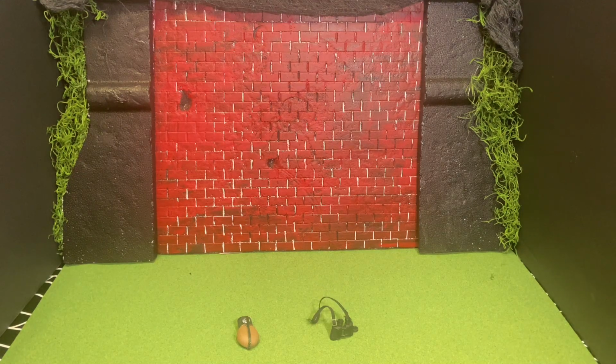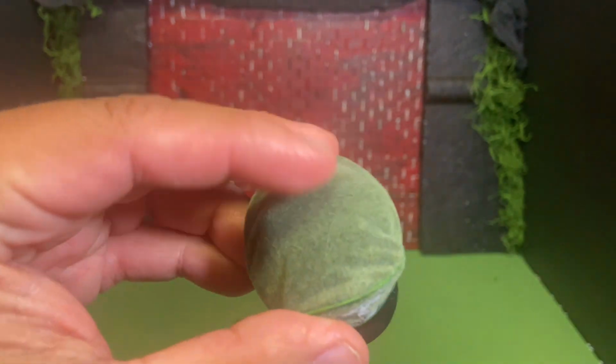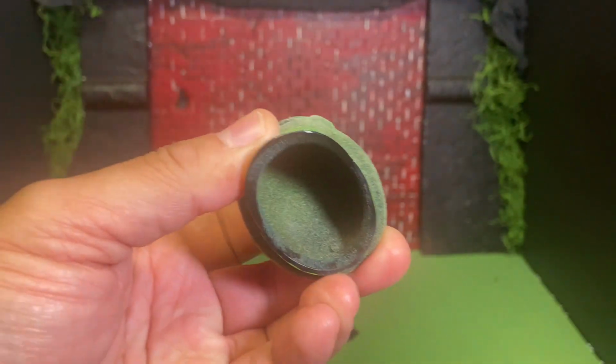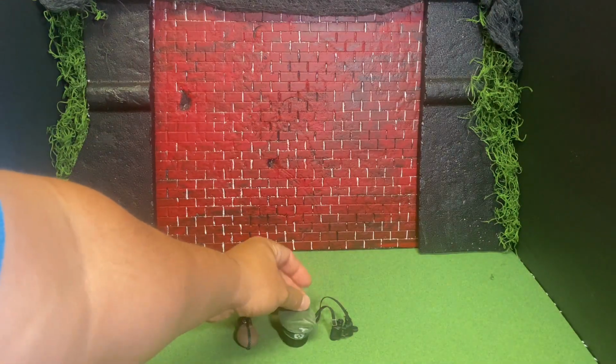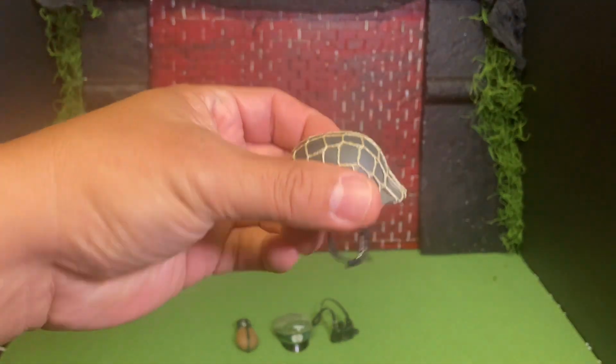It has an old pattern field cap. Again, you can feel the material, but you can also feel the hard plastic. And here's the emblem for it. Very nice, very detailed. It also comes with the, I believe it's pronounced Stahlhelm, the steel helmet.